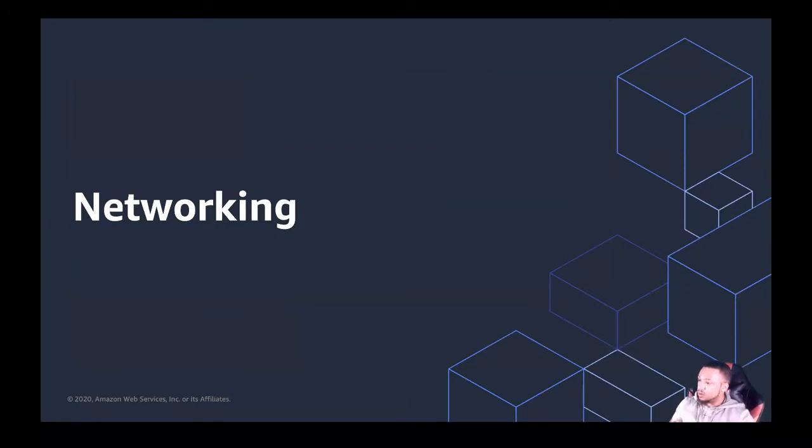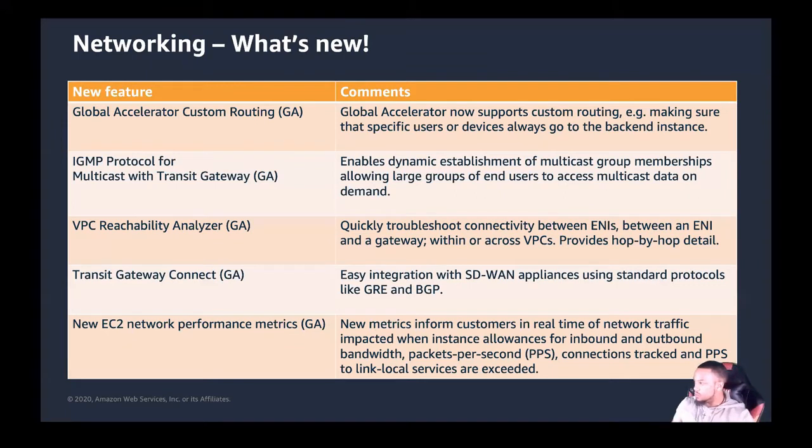All right, networking. So for all the networking gurus, the networking administrators, a couple of updates for you. The biggest one that I love is the VPC Reachability Analyzer. Customers have been giving feedback that looking at VPC flow logs and things of that nature gets really cumbersome when trying to understand why they can't reach certain pieces in their VPC. So the VPC Reachability Analyzer now allows you to troubleshoot, and it provides a graphical interface where you can look at next hops, right? So now you can see graphically the communication paths to certain resources within your environment.